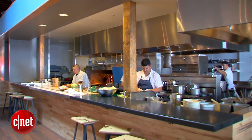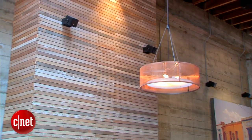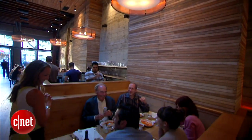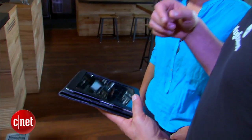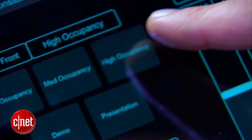The real acoustic magic comes from a system of microphones and speakers throughout the restaurant. The microphones will pick up our conversation. With the technology, then you can isolate the table, but not carry it anywhere else. Low occupancy mode. Paluska and his staff can control the level of the playback through a simple iPad and iPhone app designed by Meyer Sound.